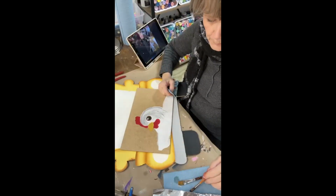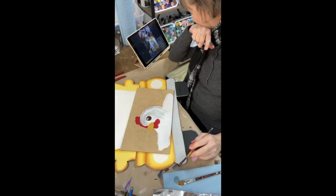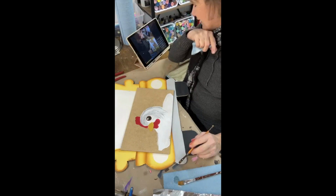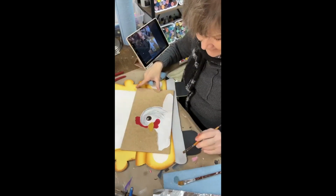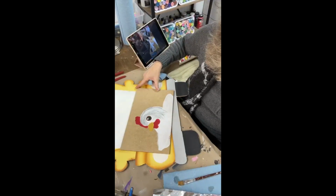Oh, here's your stress ball. Thank you, Shirley. It did turn out really cute. I did like the teddy bear. That was the first real teddy bear that I've ever painted.